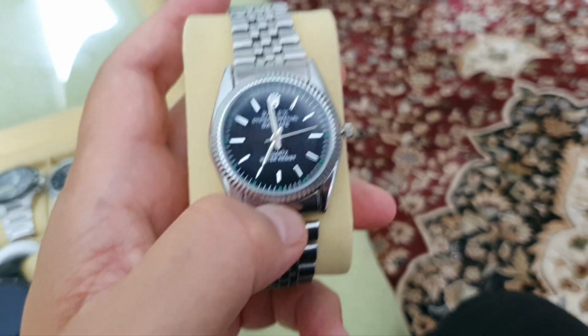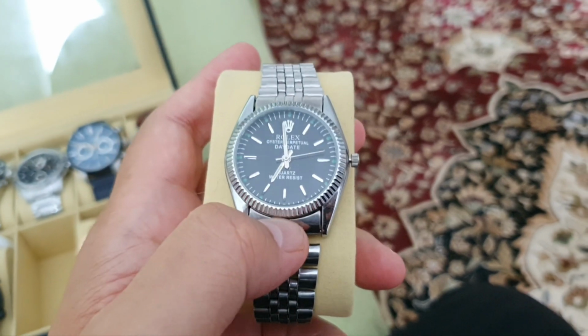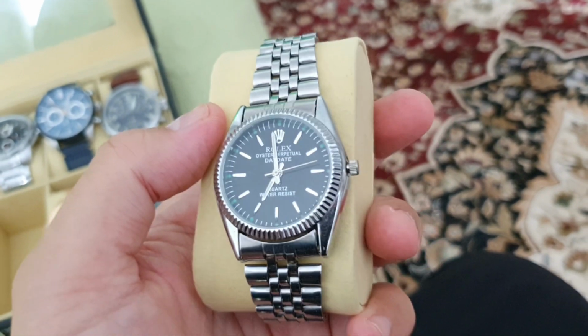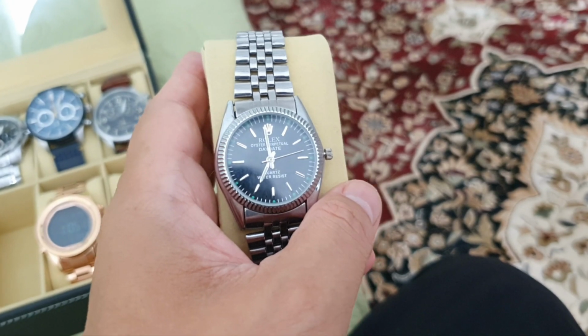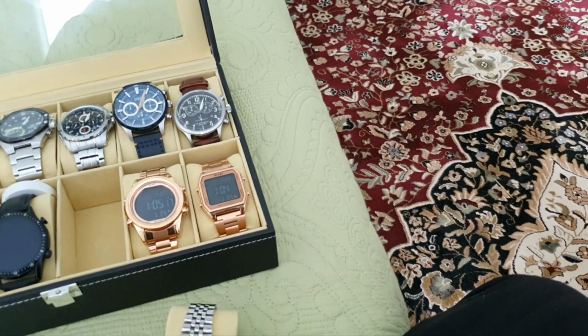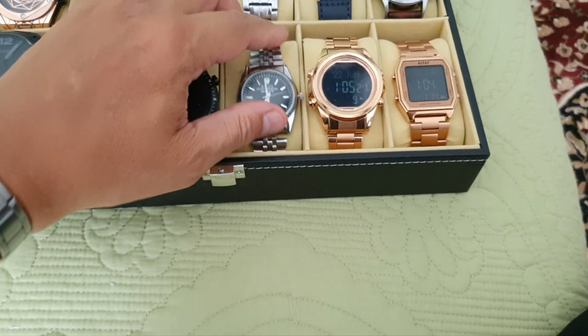This was my first replica Rolex that I bought out of curiosity. It works fine when the battery lasted. Probably when I changed the battery, the battery cost more than the watch itself. Now each replacement battery costs about 20 ringgit. So I kept it just for memory sake.